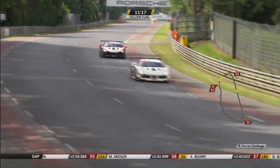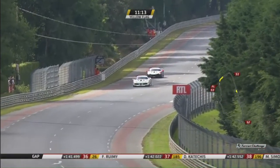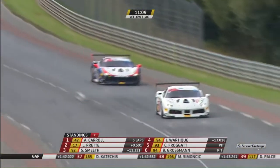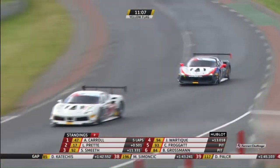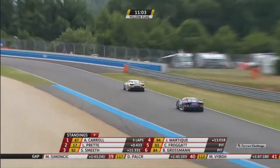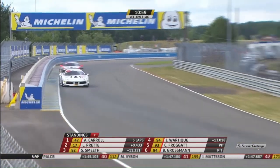Looking on the timing screen. So yeah, he just has to regroup and get back going again, John, and try and get into the top 30. But here we have Adam and Louis going at it, hammer and tongs. Very exciting stuff. So under braking there, you can see the Adam car looking very, very difficult to drive, and Louis is really trying to take advantage out of that, of course.